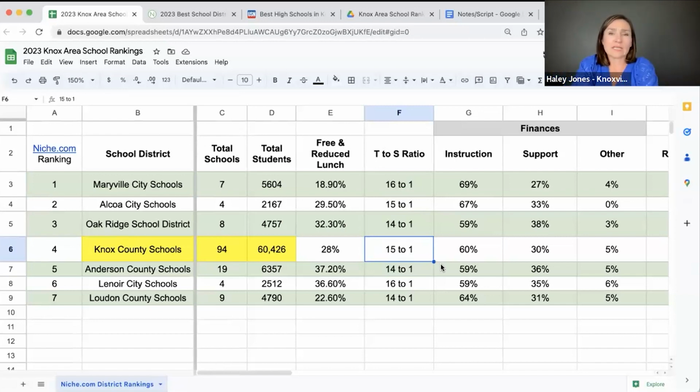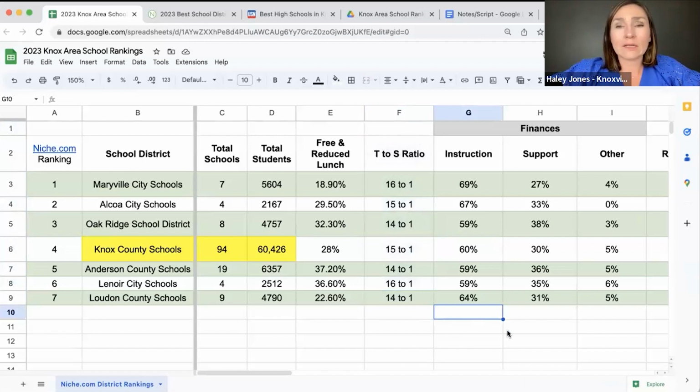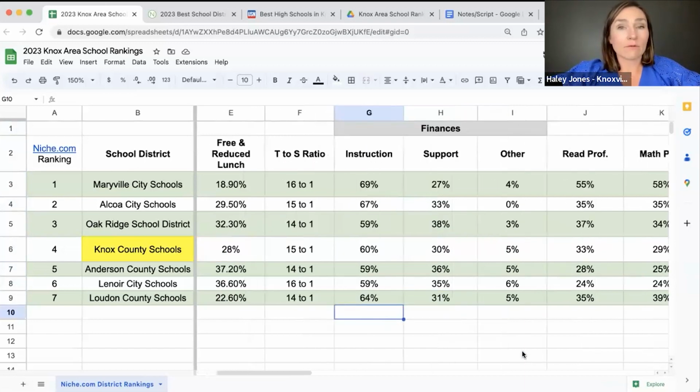So anyways, just think about size of school when it comes to this teacher to student ratio. I think actually size of the school and then elective opportunities are more important. That's just something to think about at the high school level for sure.